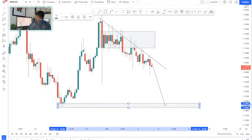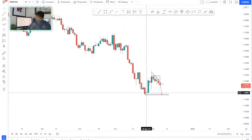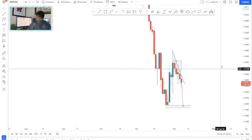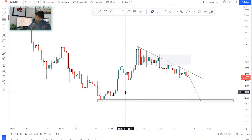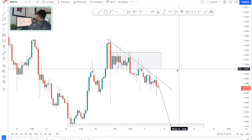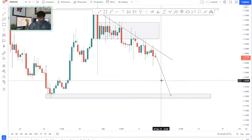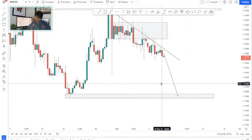This here could just be a pullback of that daily bearish trend, and we could just be seeing that continuation back down to low. So that's what I'm expecting for Euro USD, price to roll over, unless we see a big push to the upside. Then might actually be looking at price coming back up into this resistance here. But yeah, we're just lacking momentum for Euro USD.